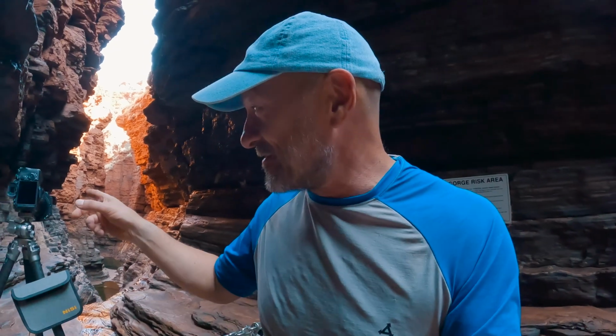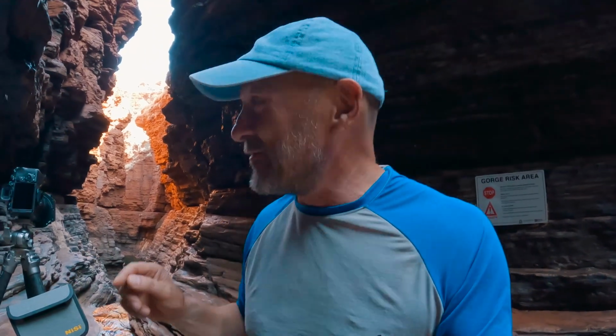Now I'm going to put all the shots up with all the settings so you can see what the settings were. And this one, I've used filters on the front of the camera for a lot of these shots. Right now I've got a 6-stop ND filter on, just to make sure I don't blow out the highlights.